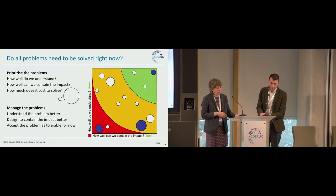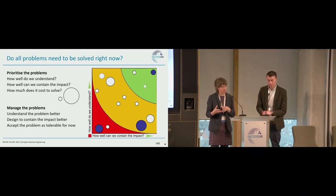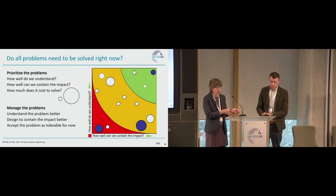And finally, a project can just accept that this is not a problem that needs to be solved right now. For example, the kind of problem that is better, more efficiently solved by a more detailed design team when they will have more information available to them, and the problem space may be more constrained for their part of the solution.